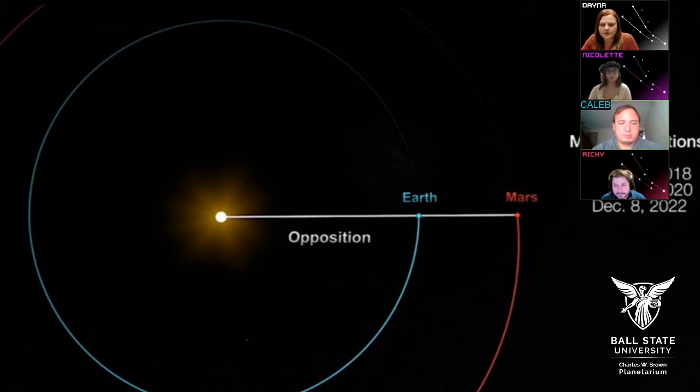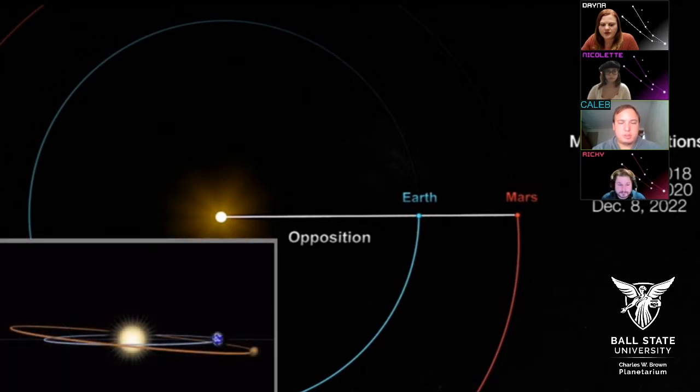Let's check it out. All right, so this is a top view, but let's see a side view here. So the planets, as they orbit the sun, the orbits are a little tilted, right? And Earth can orbit the sun here, going around this direction. Mars orbits going around as well. And sometimes they are close together in their orbits.